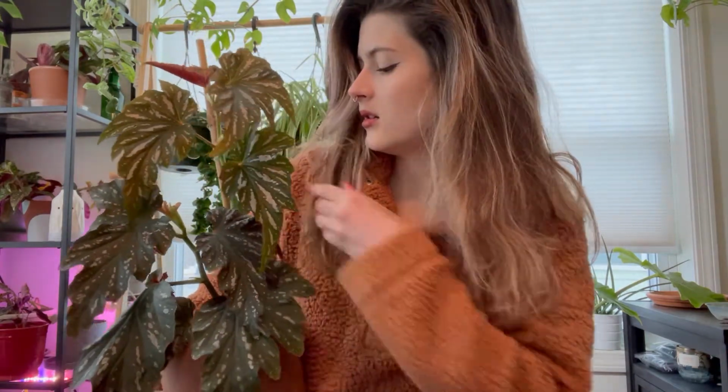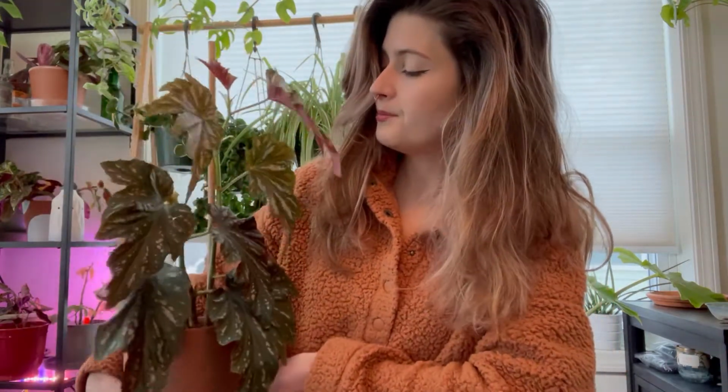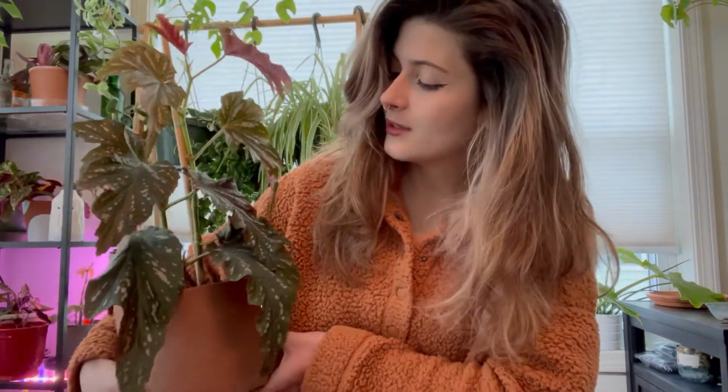I just recently put it on this stake so that it could climb a little bit more. Once it reaches the top, I'll probably propagate it. But yeah, very cool plant. I think I got this plant about 6 months ago, and it only had 2 or 3 leaves on it, so yeah, it's looking very healthy.